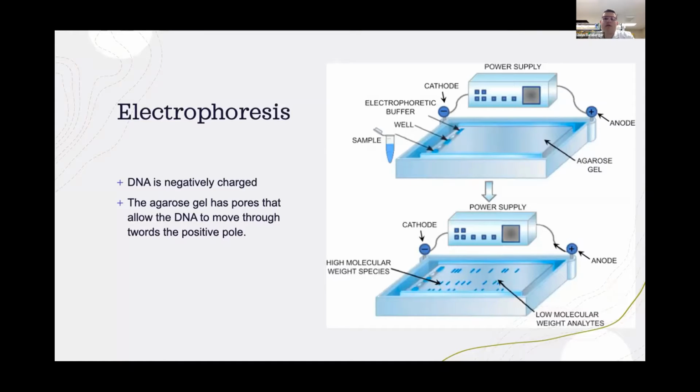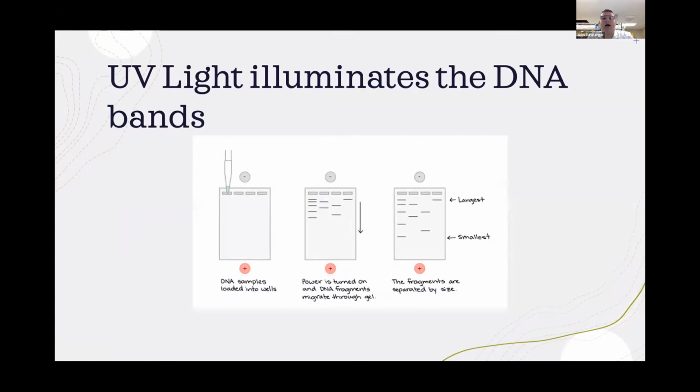So electrophoresis is a procedure that uses electricity to pull DNA fragments through the pores of an agarose gel. DNA is negatively charged, and so it will move through the gel towards the positive pole of your power supply. This is really cool because you are able to see the DNA fragments as they spread apart, and then using UV light, you can illuminate them, and you can visualize the DNA looking at the fragments by size.